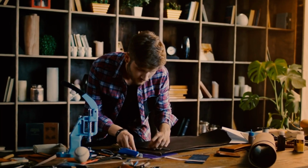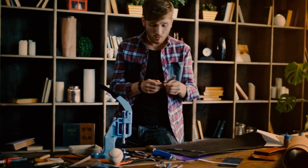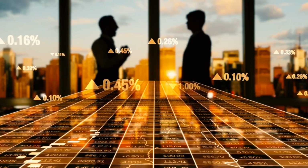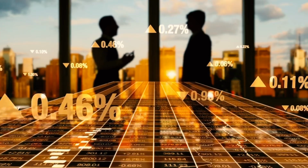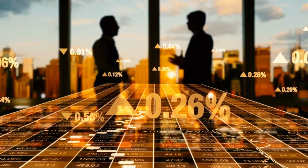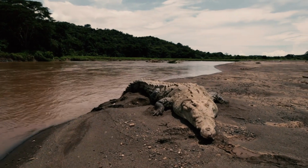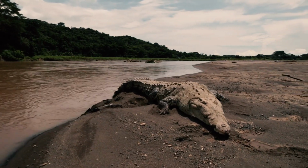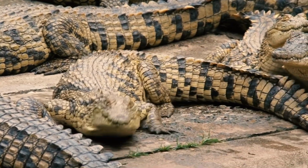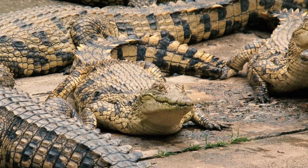The global supply chain that brings crocodile products to market is a complex web of economic, ethical, and environmental considerations. In our next section, we'll explore how this demand affects not just individual farms, but entire ecosystems and economies around the world. Crocodile farming, savior of wild populations, or smokescreen for exploitation? The answer might surprise you, and it's changing the landscape of conservation in ways few could have predicted.